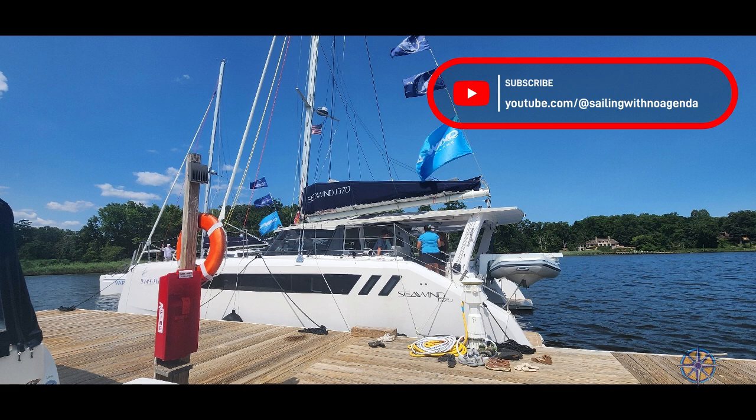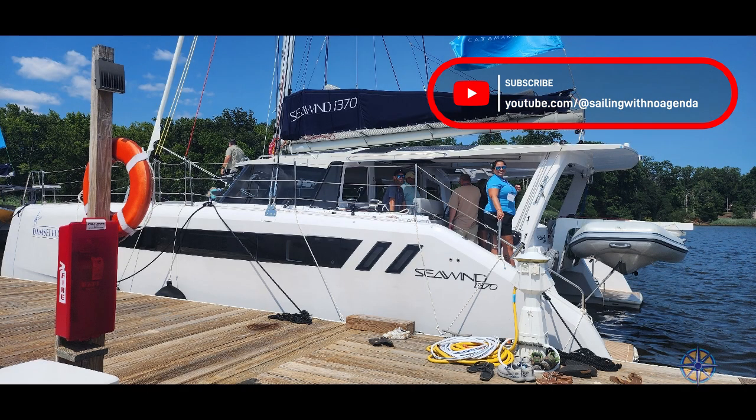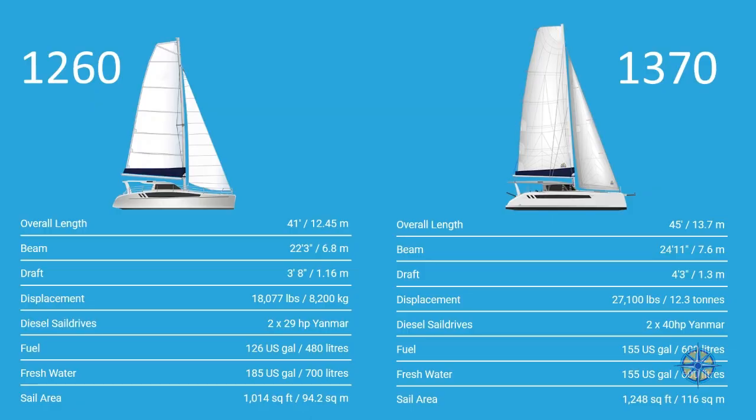However, like most boat owners often do, we're always thinking about the next boat. We were given a chance to see the Seawind 1370 and go out on a demo sail. Toni and I jumped at the chance. The 1370 is 45 feet in length and 24 feet 11 inches wide. That's 4 feet longer than Moments in Time and about 2 feet 8 inches wider than Moments in Time.